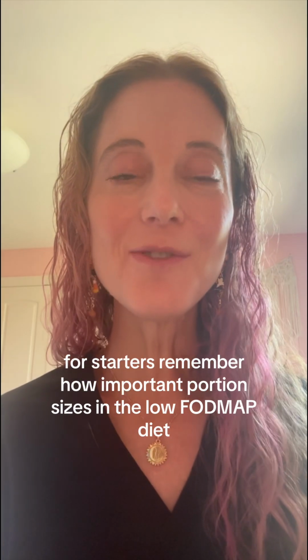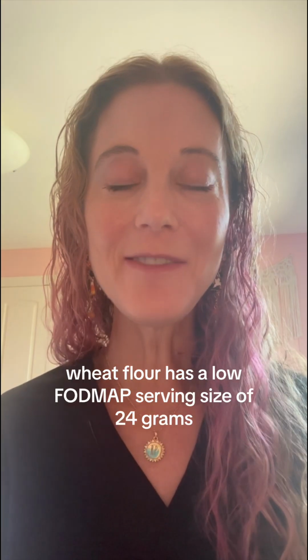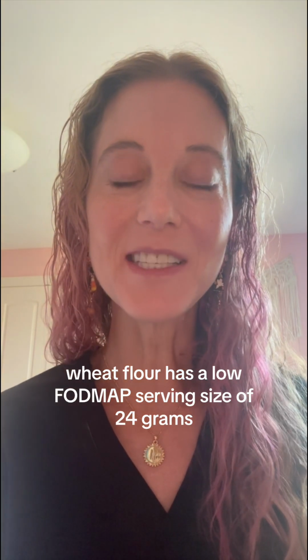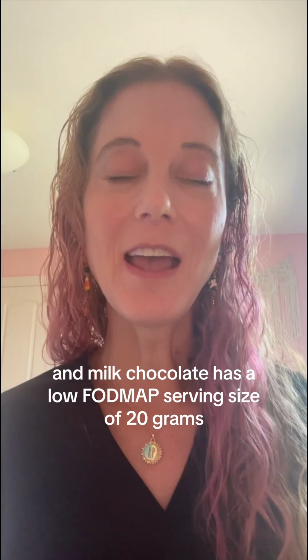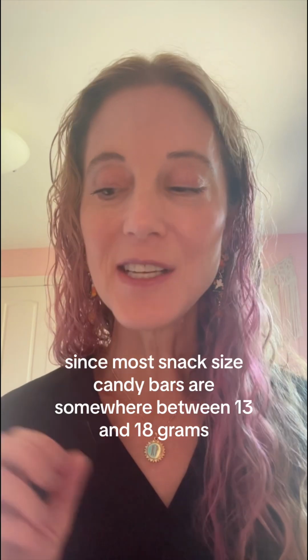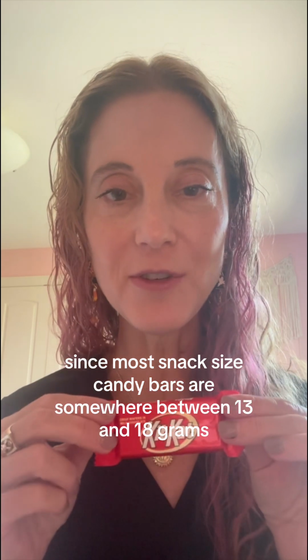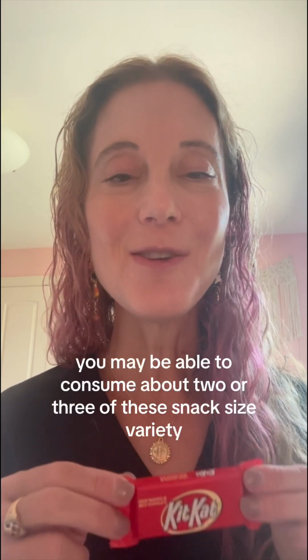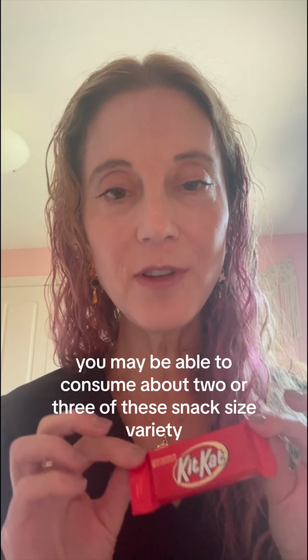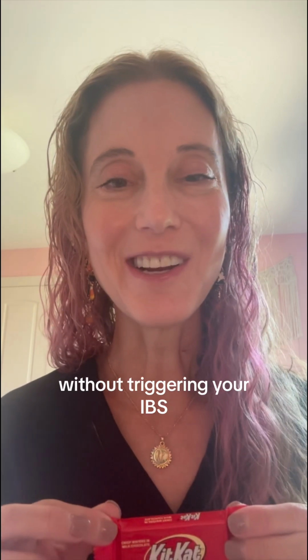For starters, remember how important portion size is in the low FODMAP diet. Wheat flour has a low FODMAP serving size of 24 grams, and milk chocolate has a low FODMAP serving size of 20 grams. Since most snack size candy bars are somewhere between 13 and 18 grams, you may be able to consume about 2 or 3 of these snack size variety without triggering your IBS.